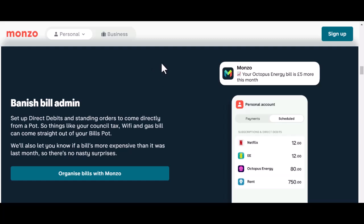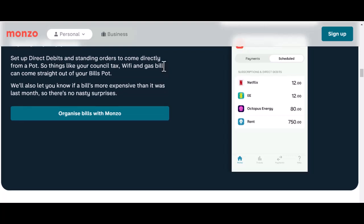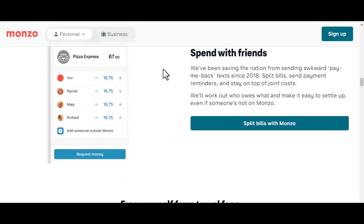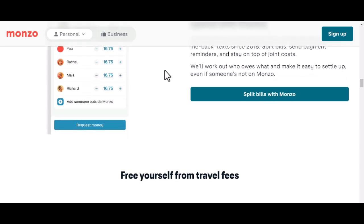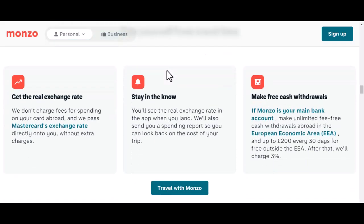Now, while having multiple personal accounts isn't currently possible, it's worth keeping an eye on Monzo's updates. They're constantly improving their app and adding new features, so there's a chance they might introduce this option in the future. So, to recap, while you can't have two separate Monzo accounts, you can still effectively manage your money with pots and budgeting tools. It's all about finding the system that works best for you.